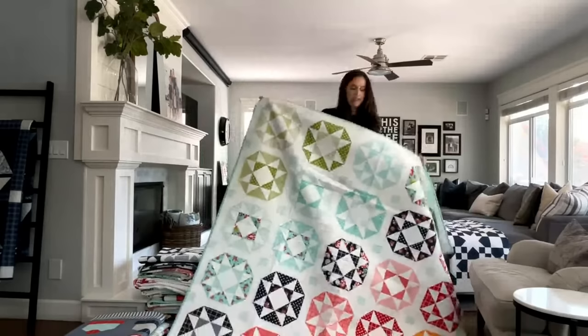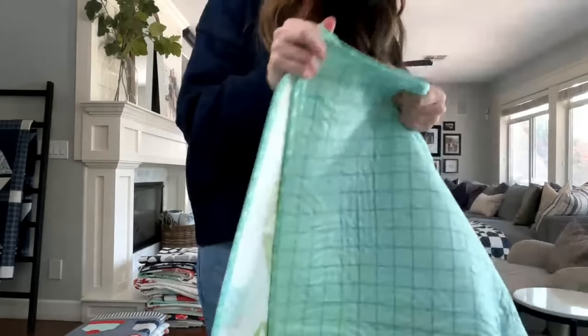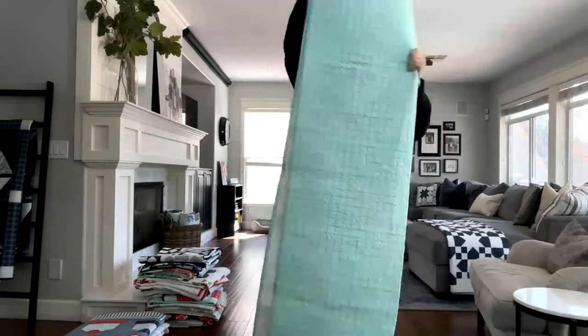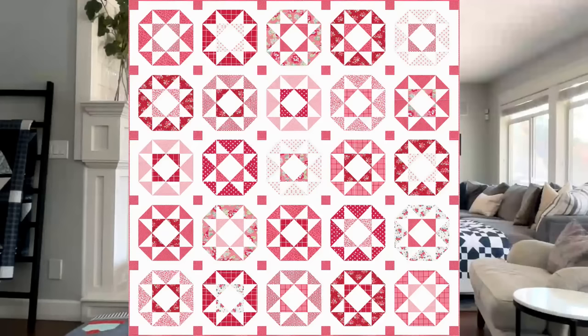I love star quilts. I've made a million of them, and I never get tired of making them. This one has this window pane print on the back, and then one of my favorite prints from this collection, this little clover. I still have some of that clover in my stash. That one's 72 inches square. There are two versions on that one too. There's the fat eighth one that you can see there, and if you want to make it in fat quarters, this is a red and white version that is on the pattern as well.